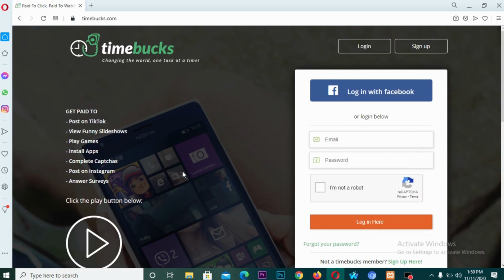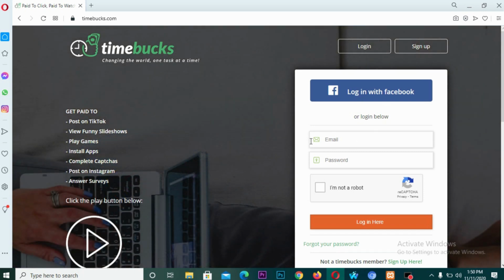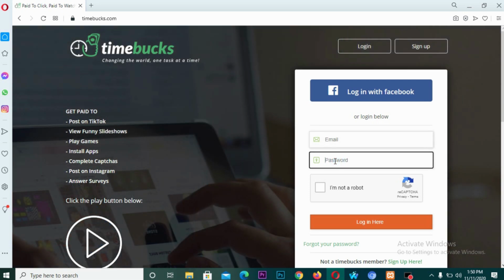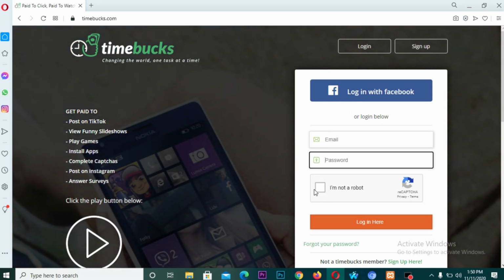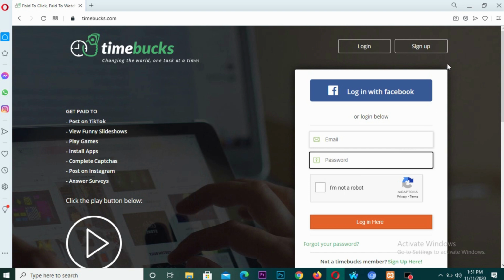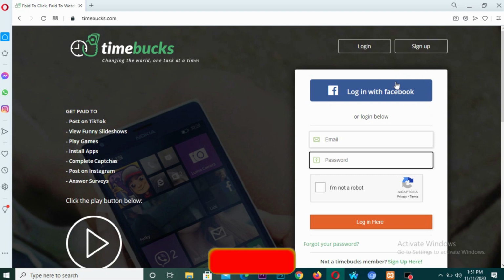If you already have an account on Timebucks, you can just insert your email address and your password. After inserting your password, you click on this box so as to verify your account. But if you don't have an account, I will show you how you can create one, or you can simply sign in with your Facebook account.